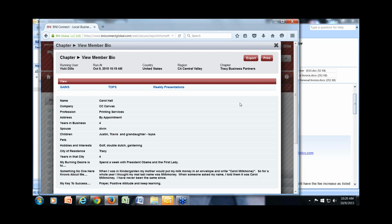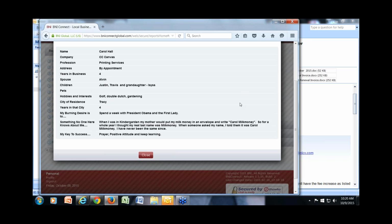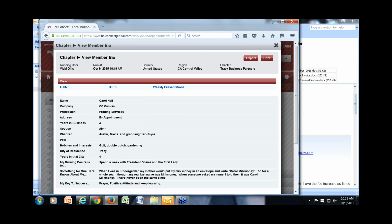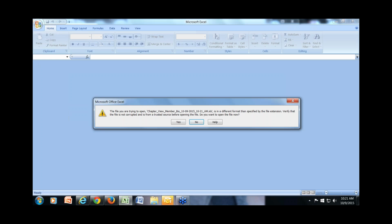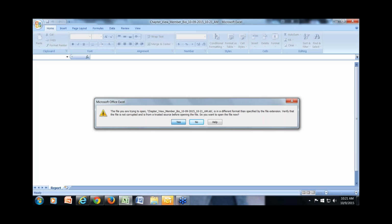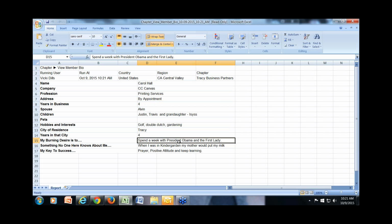Then the nice thing about this is if you want to use this particular form instead of the hard copy of the bio, you just do export. And I'm going to show you that. All right, and it says to Microsoft, and you go there, and it's going to tell me that it has, yes. And see, and then you can print it. Everything is right there for you. So that makes it really easy. So let's go back here.